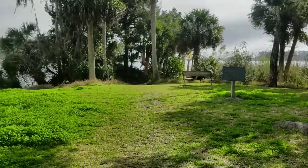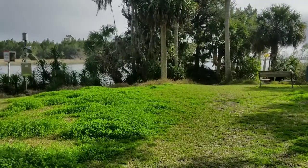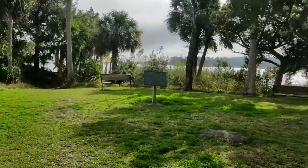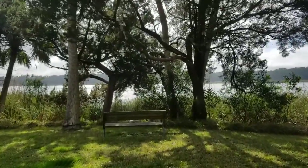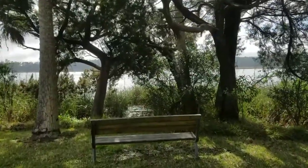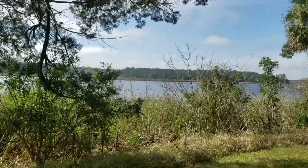And I'm talking about old Spanish forts, like late 1600s through the mid-1700s. It's where the Wakulla River meets the St. Marks River. And now it's got some benches and it's just a gorgeous spot to hang out next to the river, which is pretty high right now. But very, very nice setting.